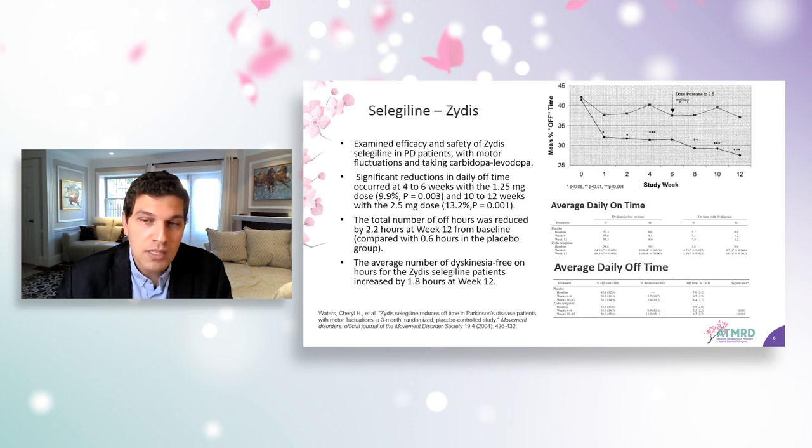at the utility of selegiline in combination with carbidopa levodopa. And so what we saw here, if you look at the graph, is the mean percentage off time on that y-axis. Over time, in weeks, at week 8, at week 10, at week 12, we continued to see significant reductions in daily off time. Remember, off time is that time where the medicine is not working and patients' Parkinson's symptoms return. And so what we saw with statistical significance, if you look at that p-value on that second bullet point, was that utilizing selegiline in combination with carbidopa levodopa, in fact, did lead to reduced off time. And the total number of off hours was reduced by 2.2 hours at week 12.